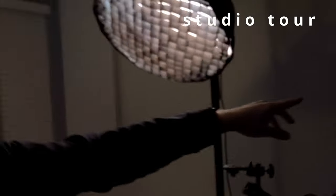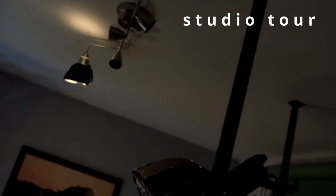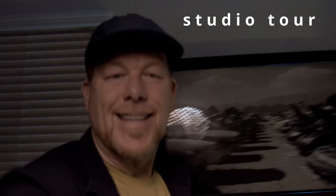Oh yeah, and I have these vari poles. I don't know if you can see them right here. Yeah, these vari poles just kind of mount, and you can move them around the room. And so that's it. So yeah, I love this light. It's a great light. All right, enough of the studio tour.